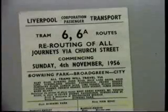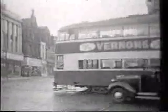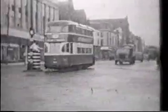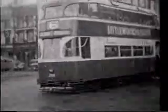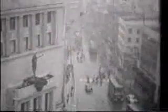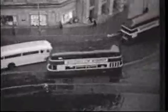At the same time as the closure of routes 19 and 44, all the 6s and 6As were diverted via Lime Street and Church Street, and the tracks in William Brown Street were abandoned. These views were taken from a vantage point in the Adelphi Hotel and show cars negotiating the Lime Street-Ranelagh Street junction.